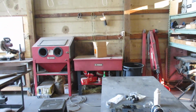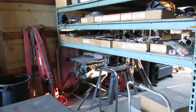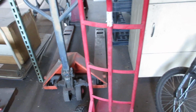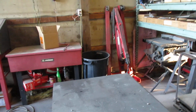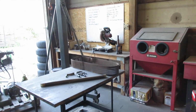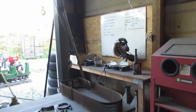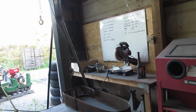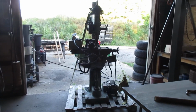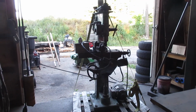And then I got a parts washer, sandblaster. Underneath there's a table saw. We got a cart, a pallet jack, and cherry picker over there. And then this here, like I said, is our shipping area. This, we're cutting up the wood to create our pallets and crates. This is for another business I do. I do custom fab and restoration.